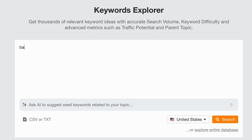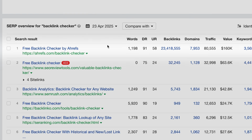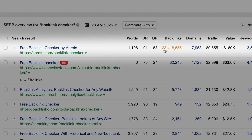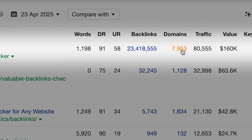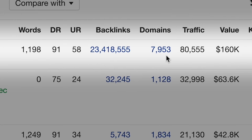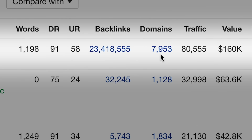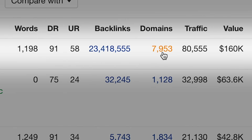Yeah. So if we go here and look up backlink checker, we have been in position 1 almost forever for this query. Ignore backlinks, but look at domains. So how many unique domains? We call it referring domains. How many unique websites are actually linking to that page? For us, we have almost 8,000. It's not about sheer quantity, but about the quality of those.